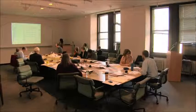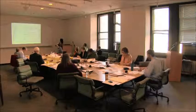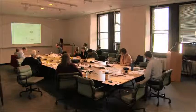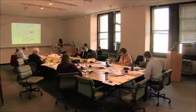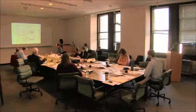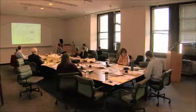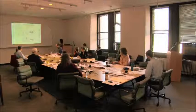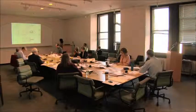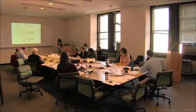This is the existing section, and this area of the roof will be demolished for the rooftop addition. The first floor of the addition is going to be set back 25 feet from the front facade, and then the upper story of the addition will be set even further back from there. You will see here is an existing bulkhead at the front of the building, and also one at the rear, and these two will remain in place.